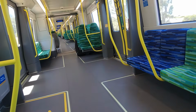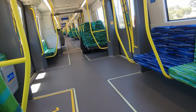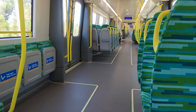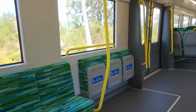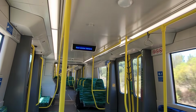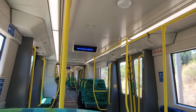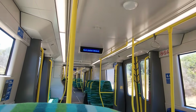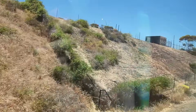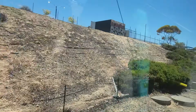Watching the train just curving around the corners, you can see right down, as well as up there, and we've got these screens as well. Next station, Wellard. Watch it go through. There we go, Wellard Station.